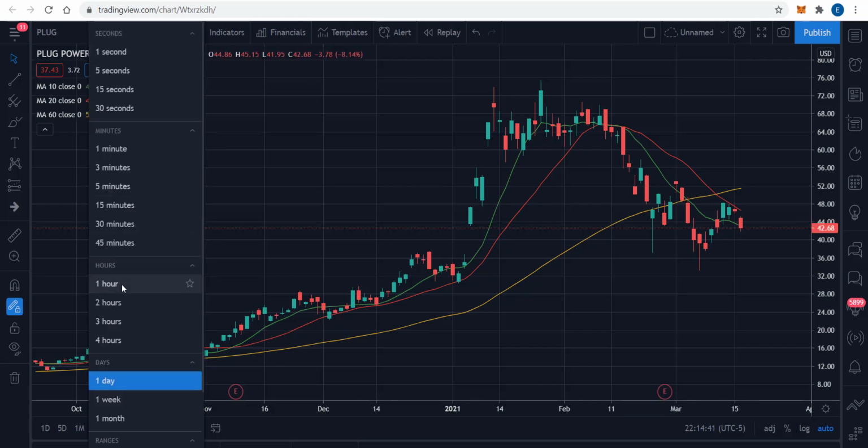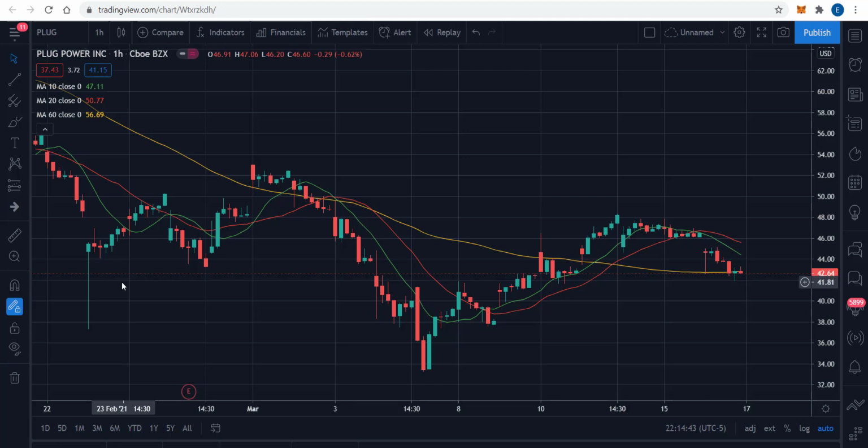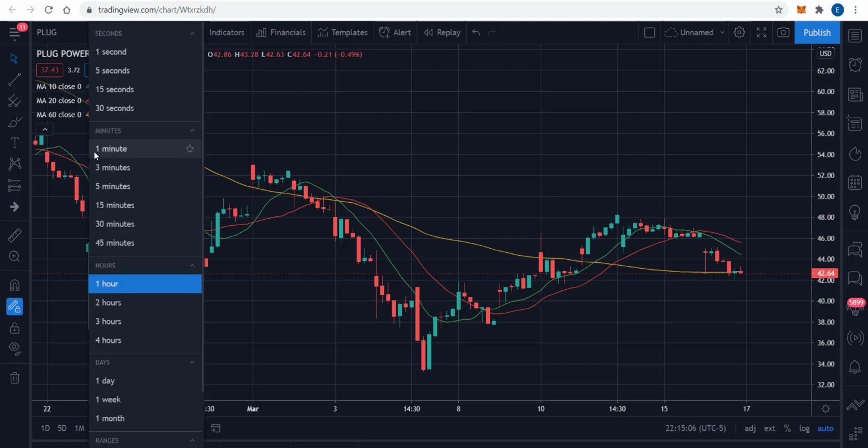Let's look at the one hour though. As I mentioned, I like to enter trades with the shorter time frame and then manage it with the longer one. On the shorter one, we just had a crossover: the 10 crossed the 20 period. So we are in between, and we've got congestion at the one hour time frame. But it definitely looks like it could be heading lower.